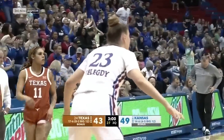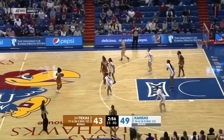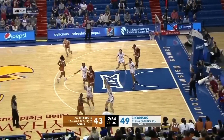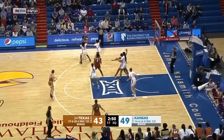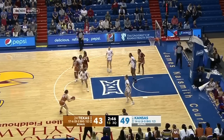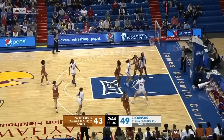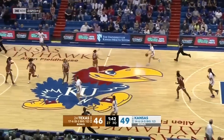Tallied, got it! That is only the second three-pointer of the year for Sophia Tallied. She was 1 of 9 from beyond the arc before she hit that one. Wow. And she knows that she can do it. You watch her in practice, and she's taking those shots in practice, so her confidence is up. And Shay Holle, talk about confidence, answers right back for Texas.